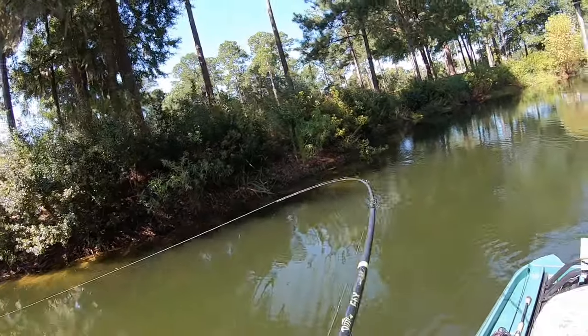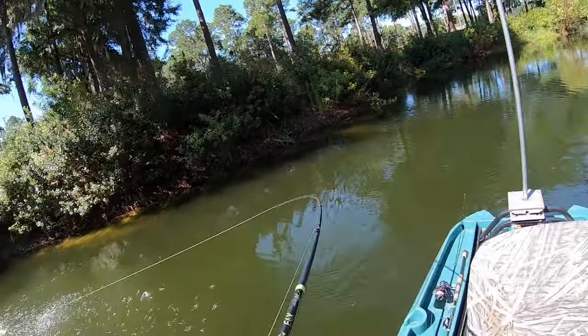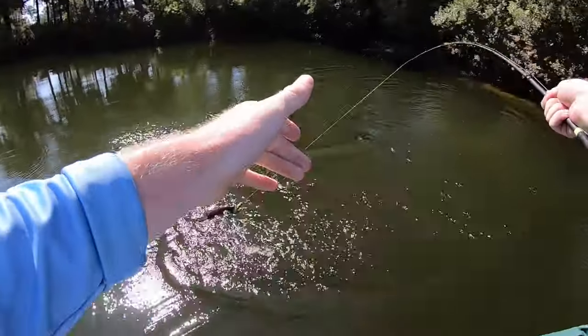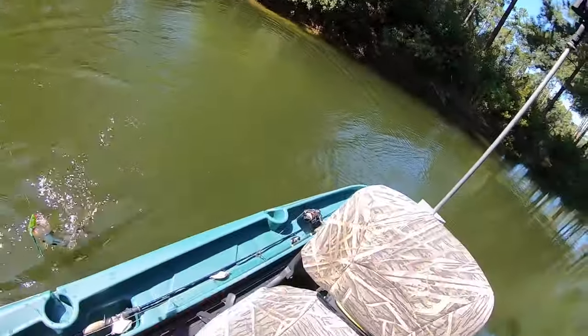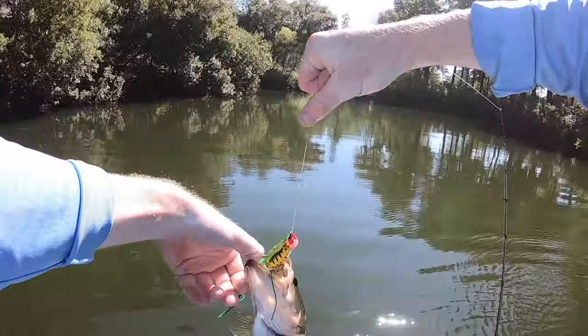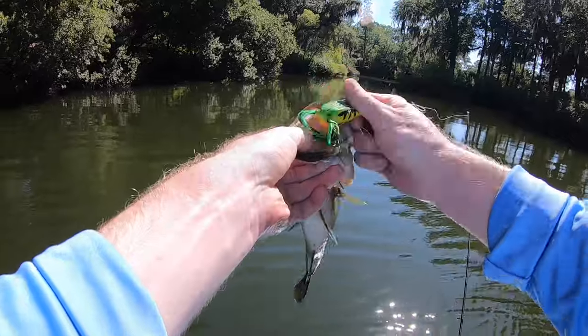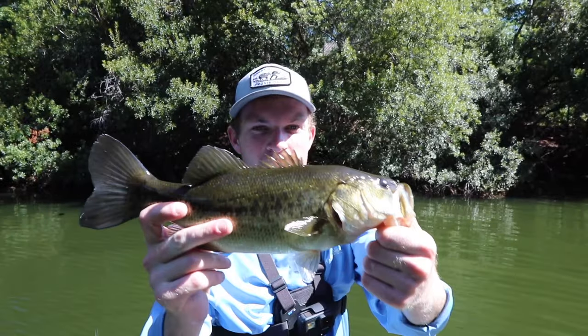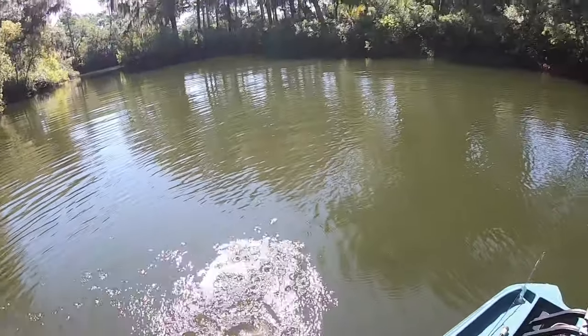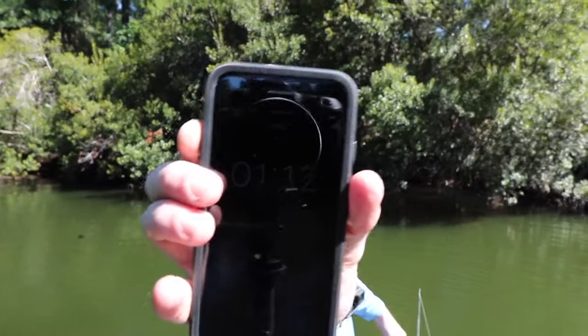Yep, yep, there we go. I can't believe I saw that fish. I barely saw his silhouette in the water, and he was just cruising the bank looking for a snack, and I had the right one for him. Come on in here, buddy. Yes. Get that frog out of there. Just a little dink, but I'm gonna throw him right back in real quick. Later, buddy. Because we only got 1 minute left.